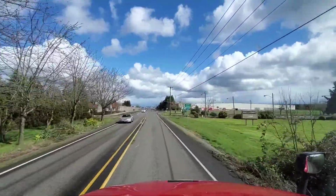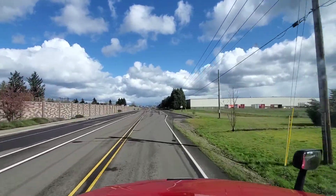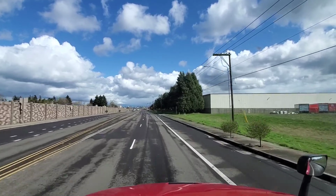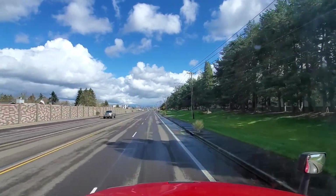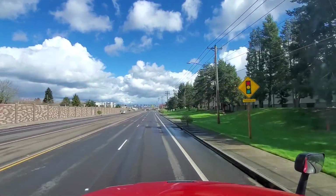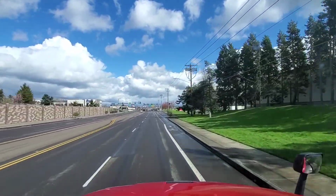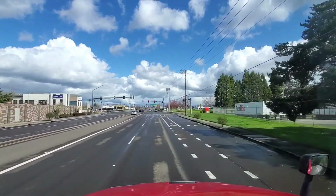Entering Woodburn, population 24,090. I made a delivery right over here in Woodburn not too long ago. Delivery or a pickup? It was a delivery. In a quarter mile, take the ramp on the right to I-5 South toward Salem.